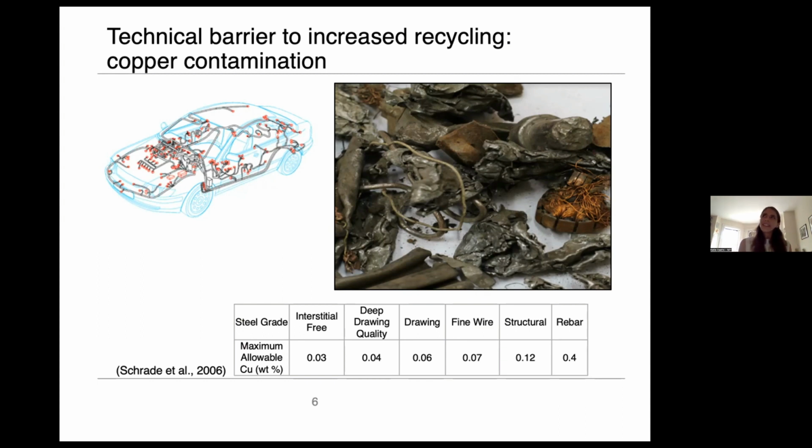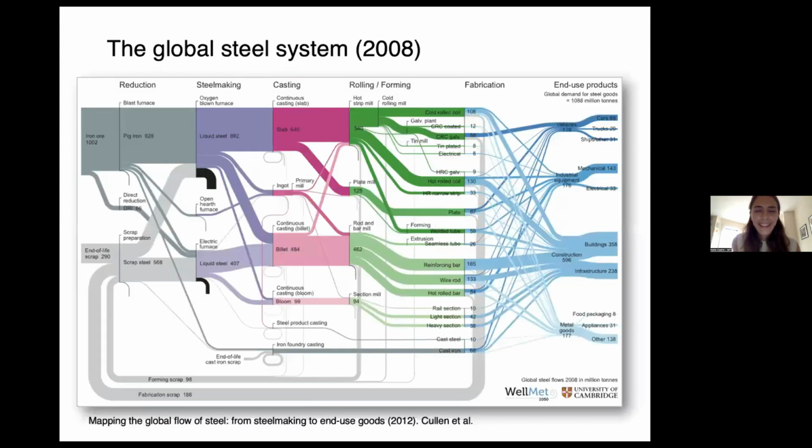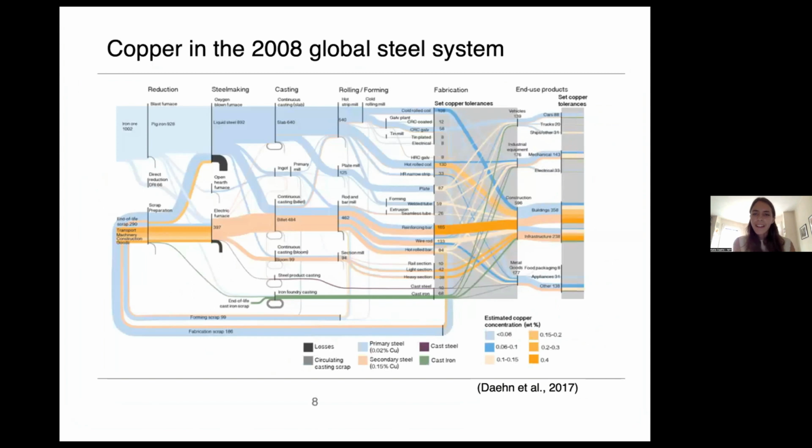If we want to understand whether this is really a problem that we need to come to grips with at a systems level, whether this is a problem with how we can decarbonize steel production, we have to understand the whole steel system. That's what's shown here. It's a Sankey diagram. It shows from raw resources to final products how steel moves through the global industry. This should be familiar to Professor Cooper. It was made in the group while he was doing his PhD there. It's a bit dated, it's from 2008, but more or less the structure of the industry has kept this shape. So what I did to try to understand the influence of copper on the system is I recolored it.